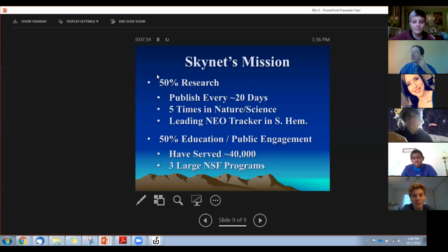And these are kind of the basic stats on Skynet. We're evenly split between research and education, public engagement as our mission. On the research side, it's used for much more than gamma ray bursts now. Pretty much everything you can do with small telescopes is done by international consortiums, and they publish data once every 20 days. 5 times in Nature and Science, which are kind of the top journals in astronomy and in science in general. And we're also the leading tracker of near-Earth objects in the Southern Hemisphere.